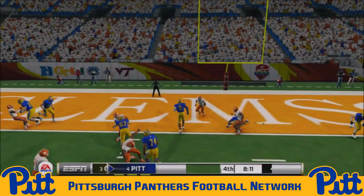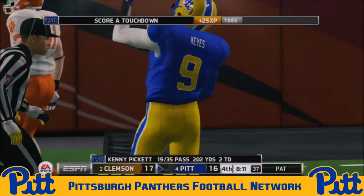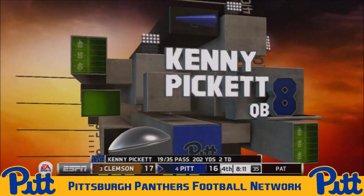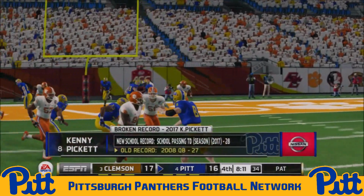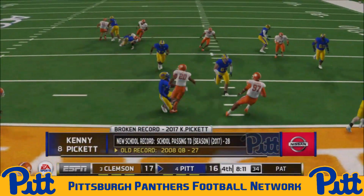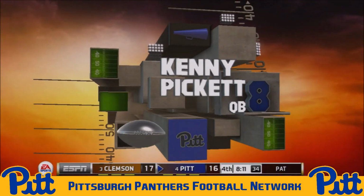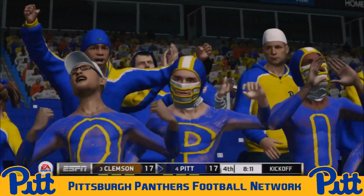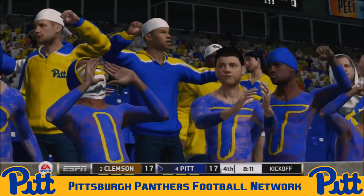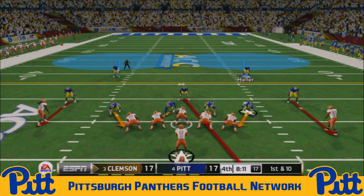Pickett, he's got Keys. He's into the end zone. He shrugs off Isaiah Simmons. Jay Keys, the All-American receiver, wins the battle over the All-American safety. Take a look at this from Keys. Great little stutter step, puts Simmons on his back, and he waltzes into the end zone. The Panthers will tie the football game. What a touchdown. 17-17 now. Your Pitt Panthers level the game with Clemson in the ACC title contest.